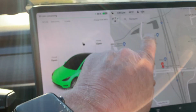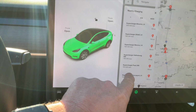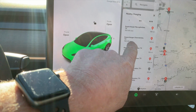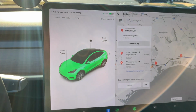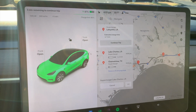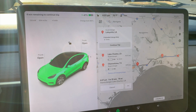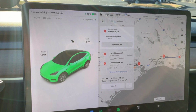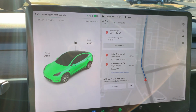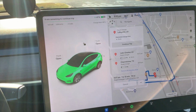Let's go ahead and put in Channelview, Texas, if it's going to give us that option. 189 miles. Woo! It is quite a ways. We'll also stop in Lake Charles, stretch our legs, and top off. It says we're going to stop in Lake Charles anyway. Well, that's a long afternoon.